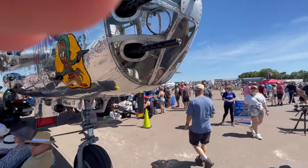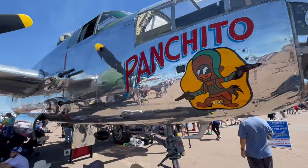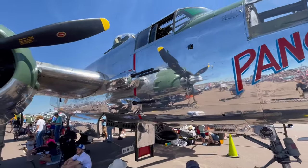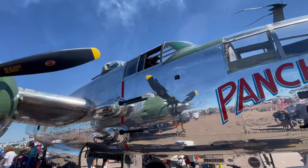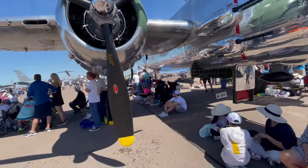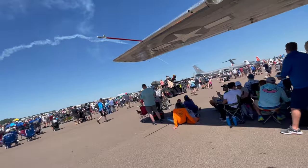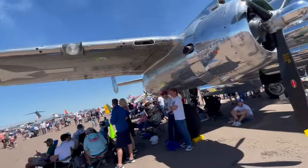Dude, imagine riding up there while it's landing and stuff. It's got bullets on it. More cameras, two more on top.